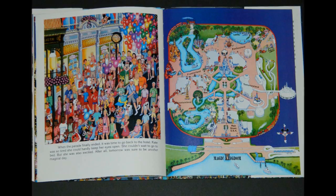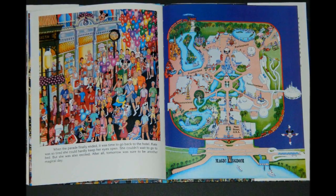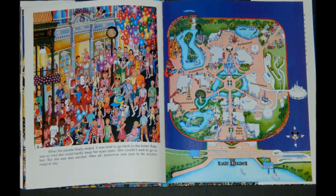But anyone that loves the Magic Kingdom is really going to enjoy this book because of the paintings and the nostalgia. And we probably should keep Jeff away from this book.